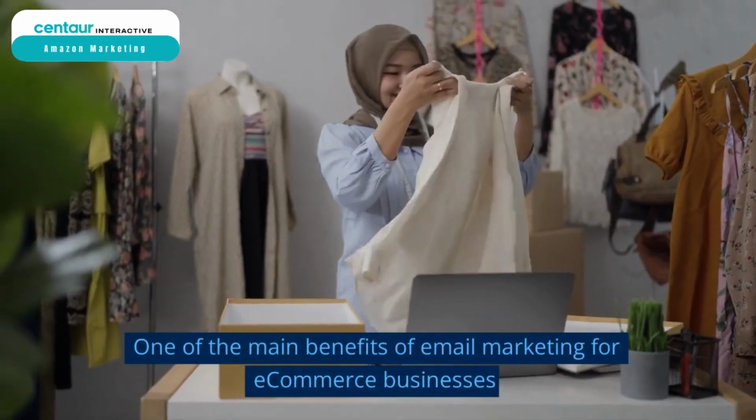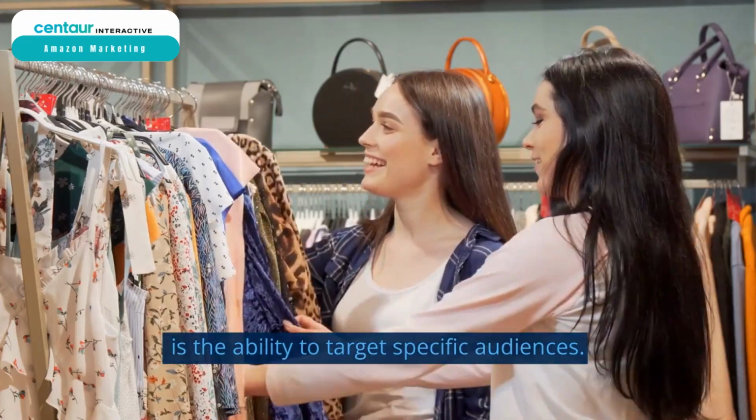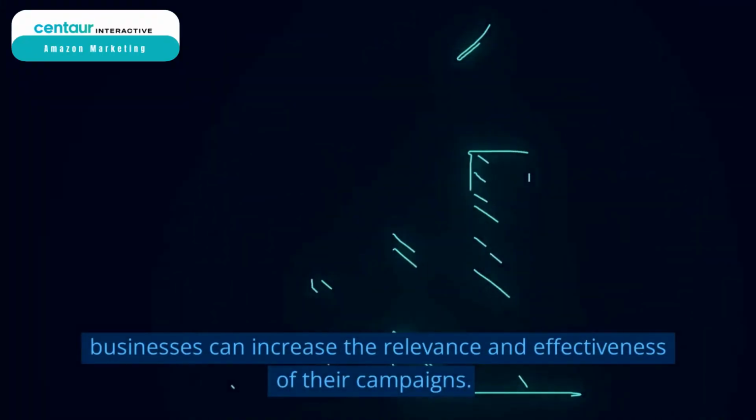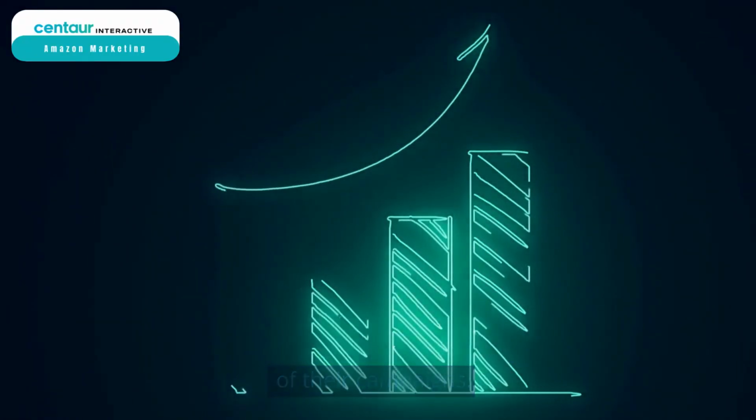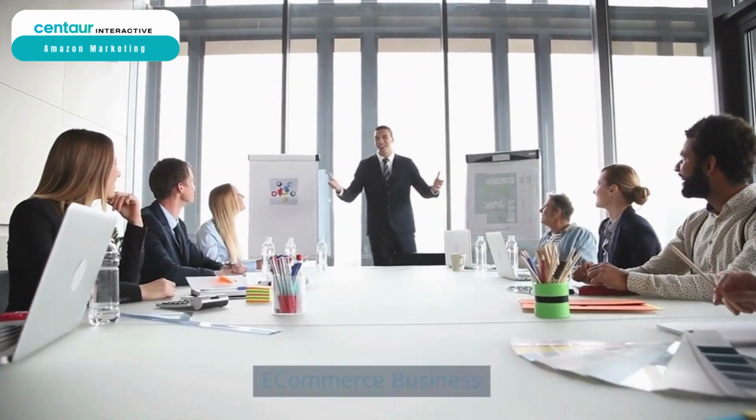One of the main benefits of email marketing for e-commerce businesses is the ability to target specific audiences. By segmenting email lists and sending personalized messages, businesses can increase the relevance and effectiveness of their campaigns. Let us give you a few tips on email marketing for your e-commerce business.